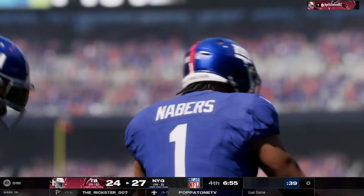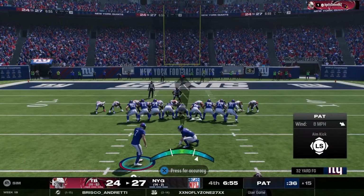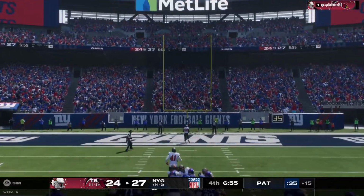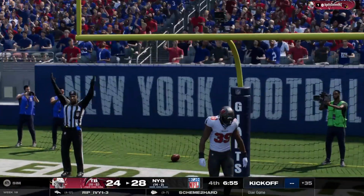Malik Neighbors with a touchdown. His 2nd scoring catch of the game. Now a try to go up by 4, put it out of the range of a field goal. Extra point sent right down the middle. And the Giants take a 4-point lead.